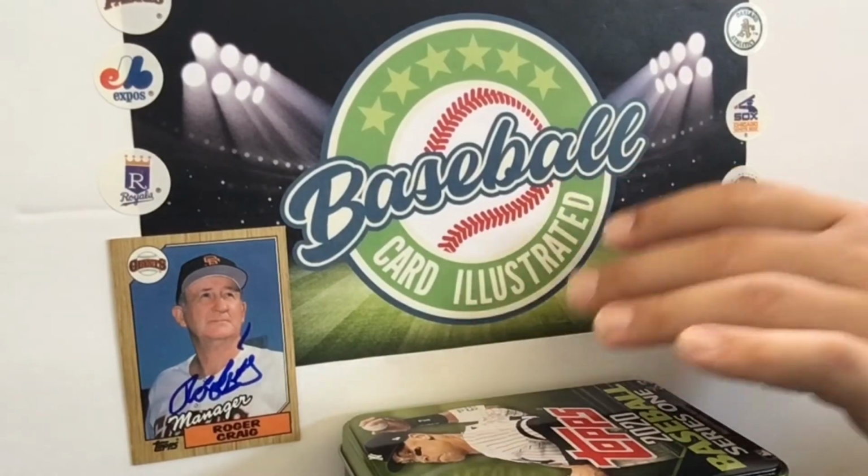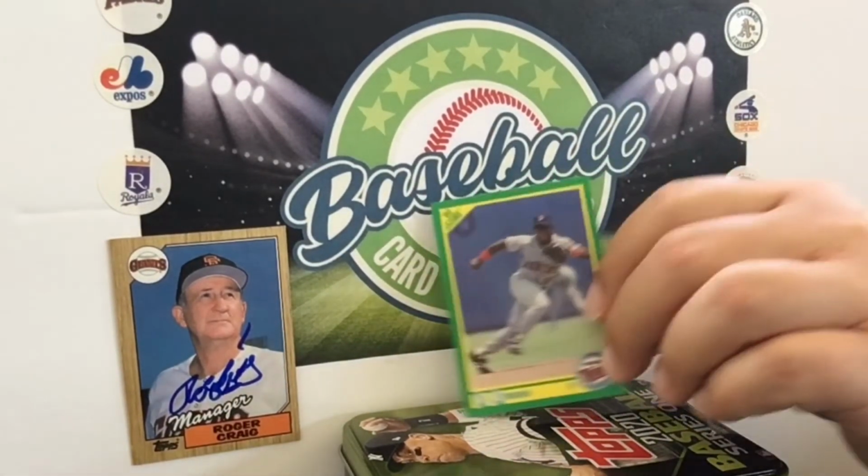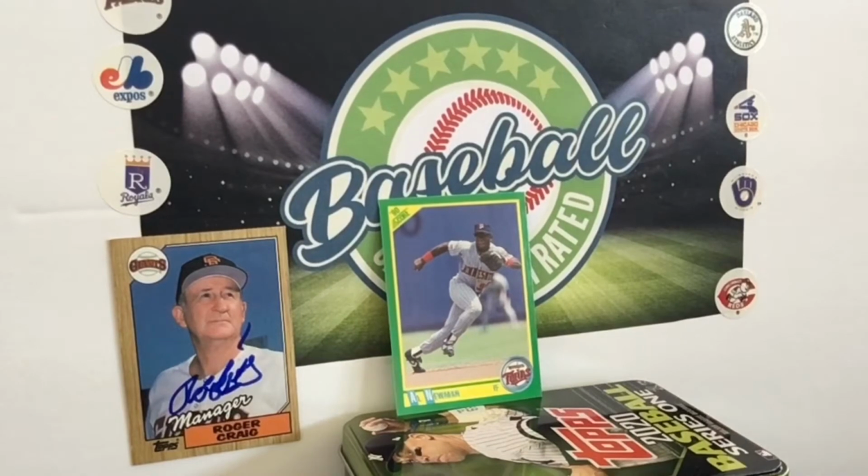So, clear the deck there and drop a couple people behind and make room for Al Newman. Al Newman. You were going to make room for Al Newman.